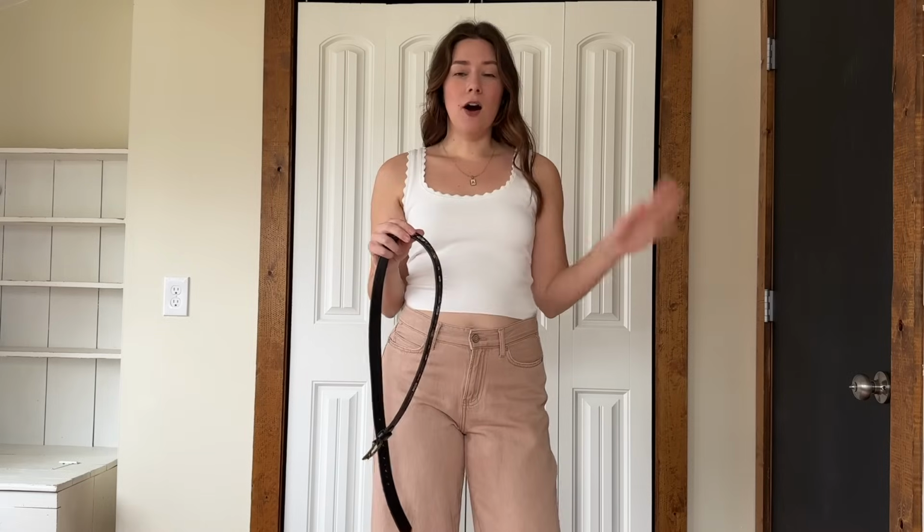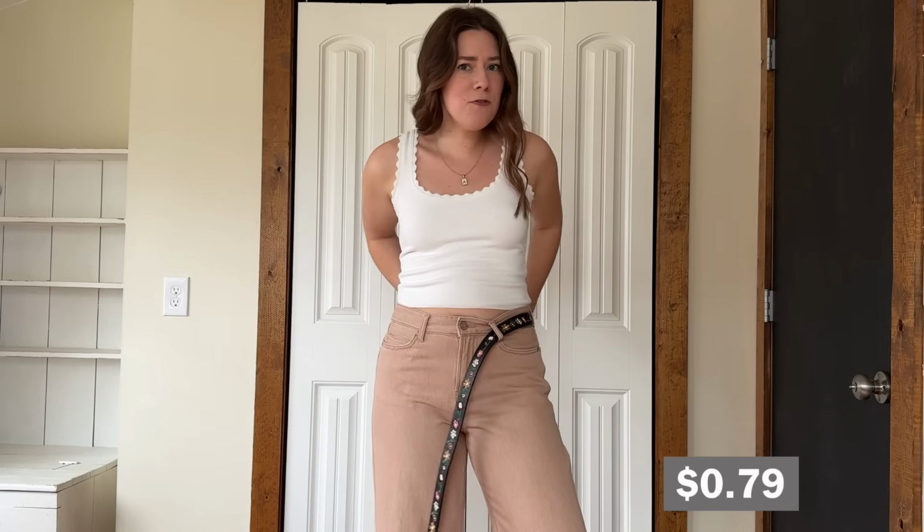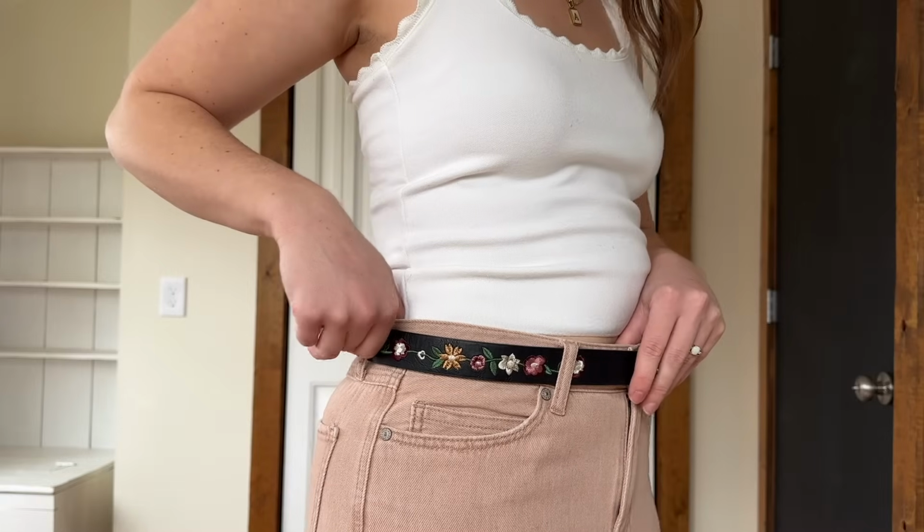I almost forgot about this belt. And how cute would it look with this outfit? I think it is so fun, and I think it could go with a lot of different things in my closet.